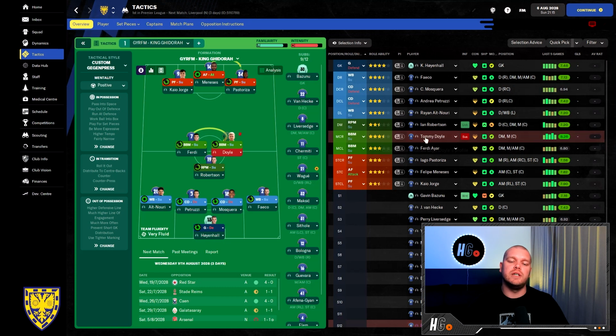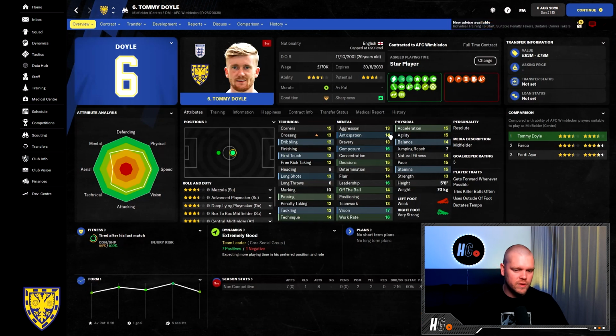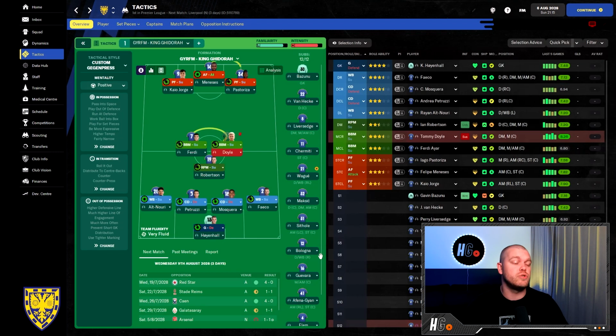Tommy Doyle actually signed on a free transfer from Manchester City. If this guy's available in your saves, pick him up. That's all I'm going to say. He's got 100 league appearances for Wimbledon in this save. Go and get him if you can. So we're going to simulate the season and see how we get on this year.